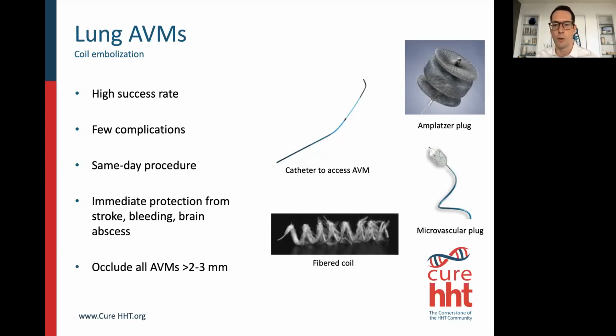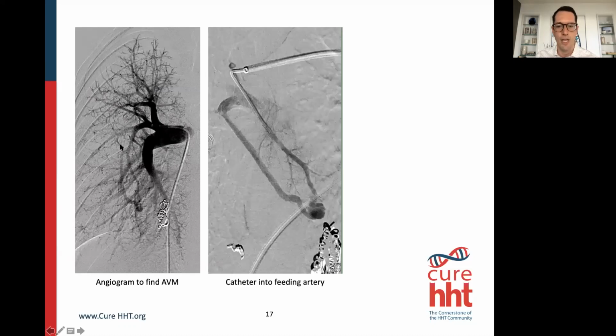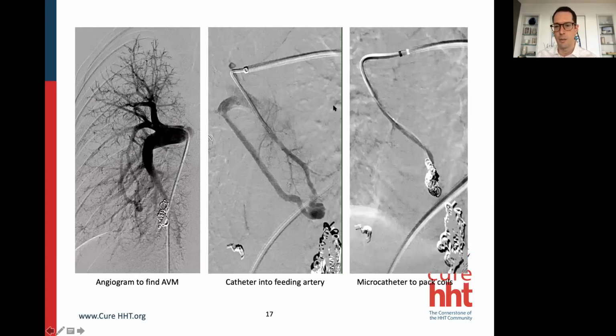And our goal is to occlude all of these AVMs that are big enough to treat. Here's an angiogram of what a lung AVM looks like. So this is our little catheter coming up from the femoral access. And this is the right lung. You can see all of the normal vessels of the lung, and then one abnormal vessel with an artery and a draining vein. That's the AVM. We enter it with our catheter, pass a tiny microcatheter all the way to the nidus, to the sac, and coil it or plug it to block it off completely. And now you can see when we inject contrast, there's nothing passing through, and we've occluded that AVM and treated it successfully. So right away, patients will feel better and will no longer be at risk of those problems.